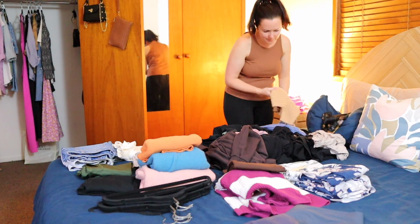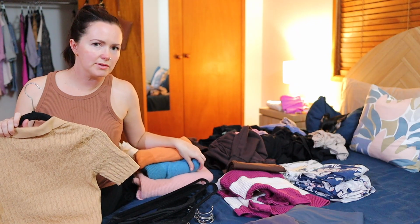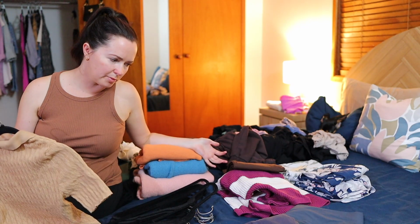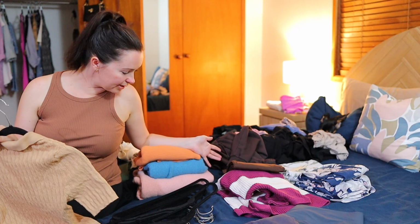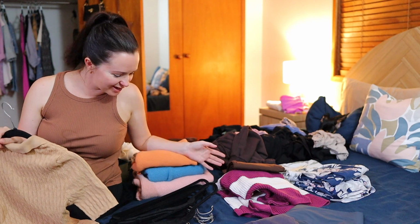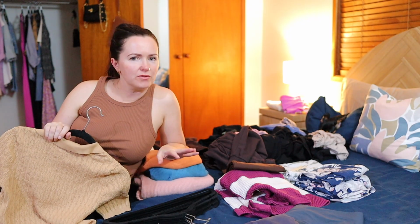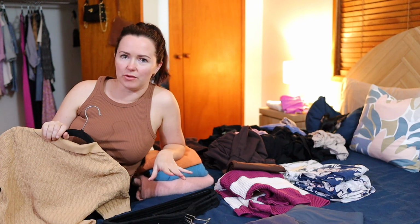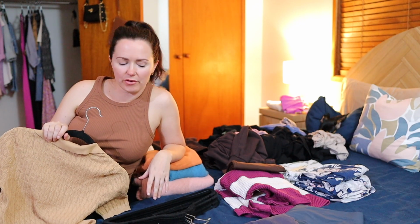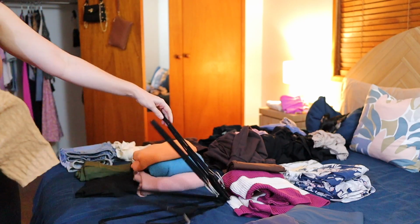Excusez-moi, madame. Do you guys fold your jumpers? We call them jumpers here in Australia, but I think maybe in America and some other countries you call them sweaters, which I find quite hilarious, to be honest. Do you hang them up? Or do you fold them and pop them in a drawer? I'm curious to know. I just pop mine in a drawer because I don't have that many hangers.